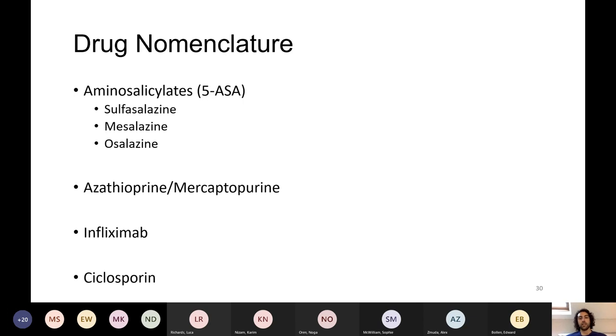Infliximab is the anti-TNF. They come a lot later down the line in management. I wouldn't be too worried about knowing when you'd use that, but just a little fact to remember is that it can reactivate TB. Cyclosporin, you're getting a lot further down. Those are the drug names. The aminosalicylates that I've explained, and azathioprine, maybe you should know a bit more about.